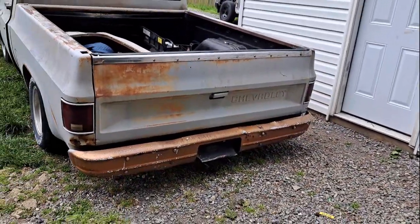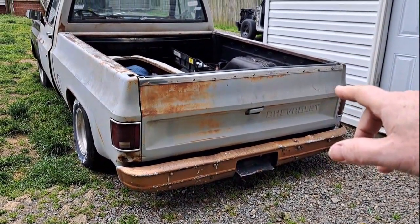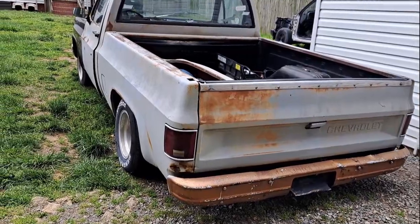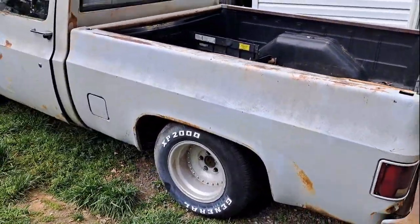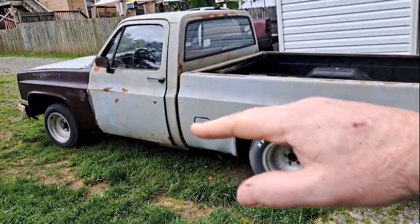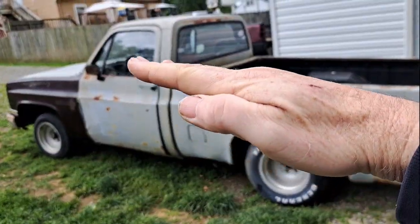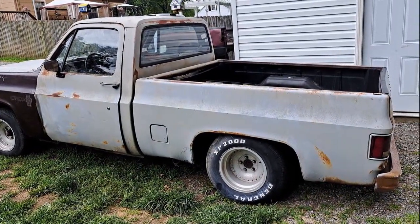And the reason why the back is sitting low is, one, the tire on that side is flat, and two, they put, I think, drop shackles on the back. I think they was in the process of lowering it, because the front, when it's sitting on the ground, sits the nose up a little bit. I'll insert another picture so you can see that.